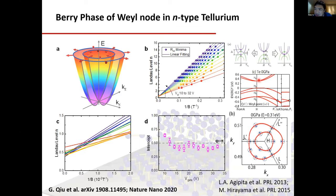So without high pressure, just at zero gigapascal, this is the semiconductor gap. But the H point has the spin texture. So here showing, this will lead you to the Berry phase.